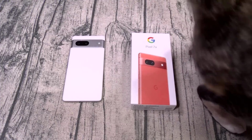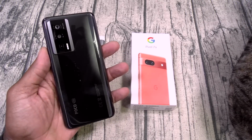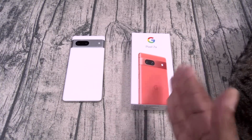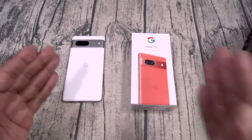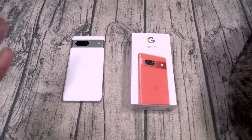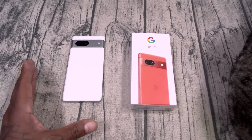Now, I know somebody's going to say, what about this? What about phones like this? The Poco F5 Pro. This is arguably a better phone for around the same price. But here's the thing. When you buy these Google phones, if you live in the USA, you want peace of mind. These phones are going to work on all of your carriers. Okay? They're unlocked. They're going to work on all of the USA carriers. You're going to get 5G service. But most importantly, you're going to get customer service.